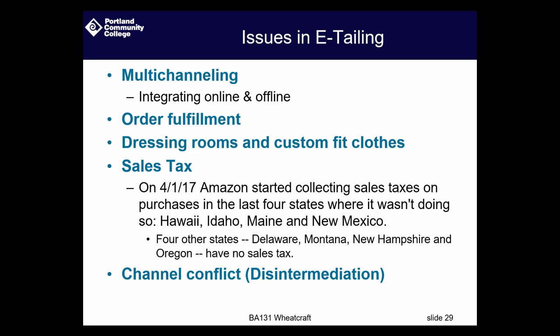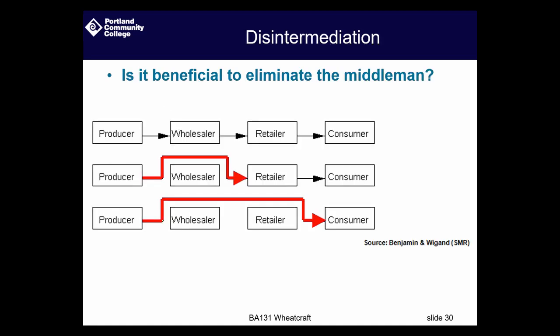Another term you'll hear tossed around is disintermediation. Boy, that sounds like something really exciting. It's really simple. There are multiple ways that you can get a product from the manufacturer to the consumer, and each of those channels has its pros and cons. And as a manufacturer, I have to be careful that I don't disrupt one of the other channels by something that I do.